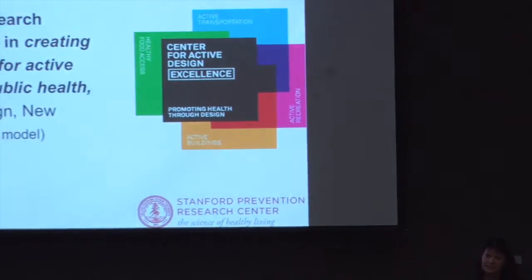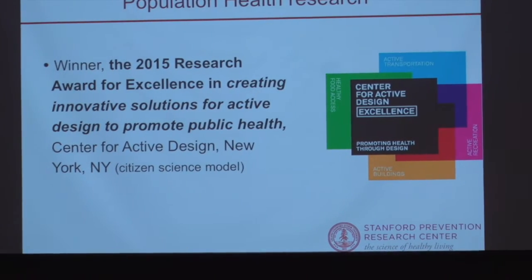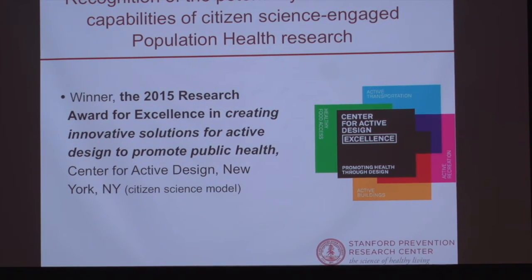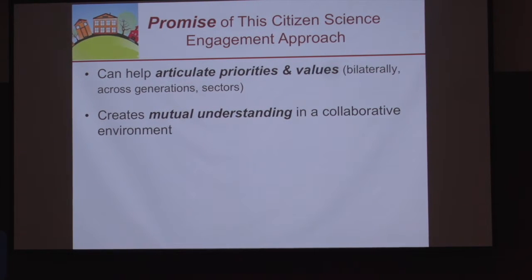We're very gratified this year to be recognized by the Center for Active Design, which is an international group in New York City. And they chose this citizen science model as the 2015 Research Award for Excellence winner in creating some innovative ways to really promote public health. So I'm going to just run through these slides very quickly.